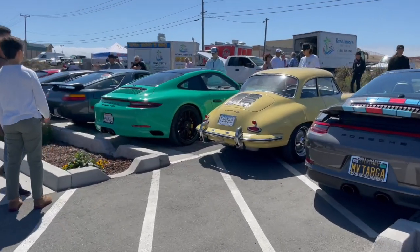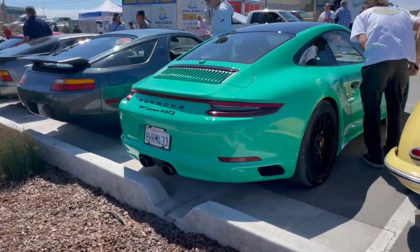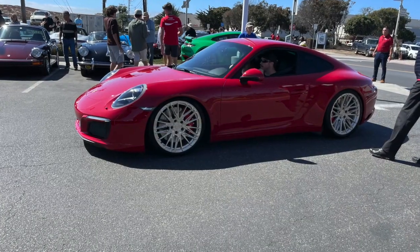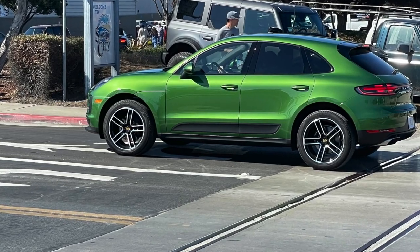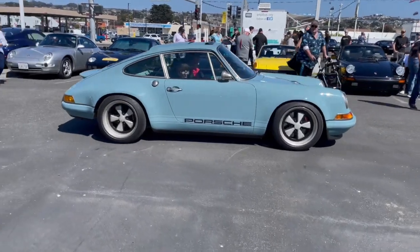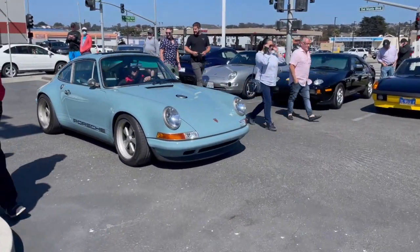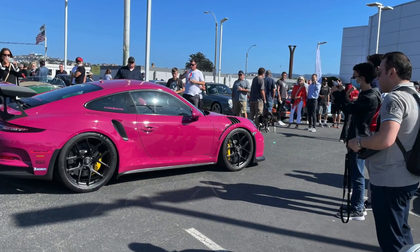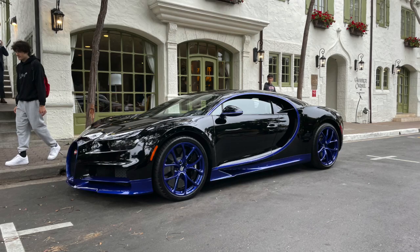Stunning. Best PTS color here. And green GTS. Oh my god, this Singer sounds amazing. Saw this beautiful ruby red paint sample GT3 RS. And here I am having a drink. Cheers, folks.